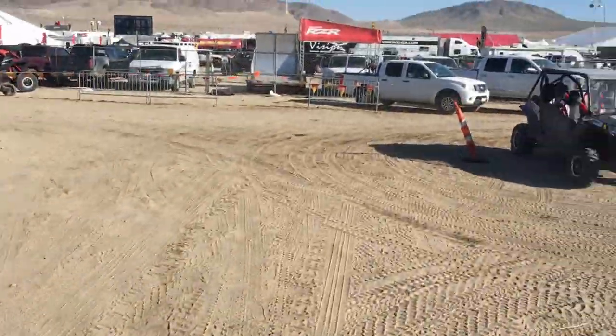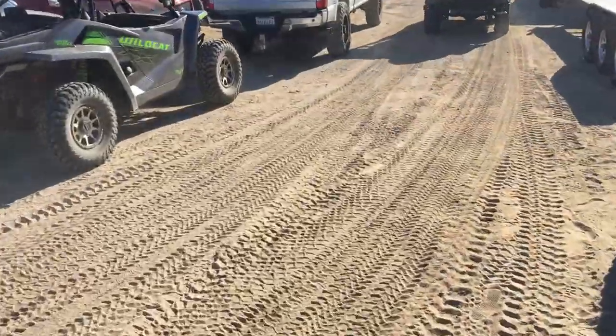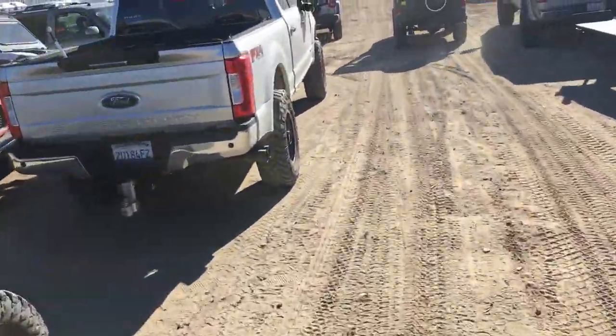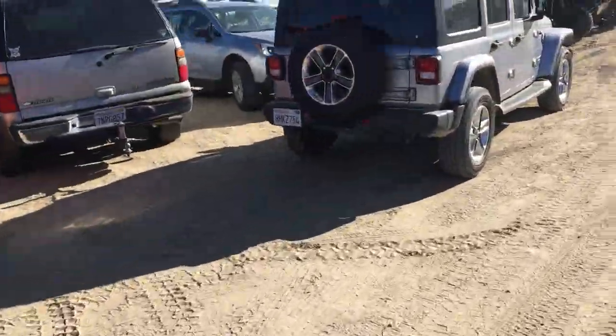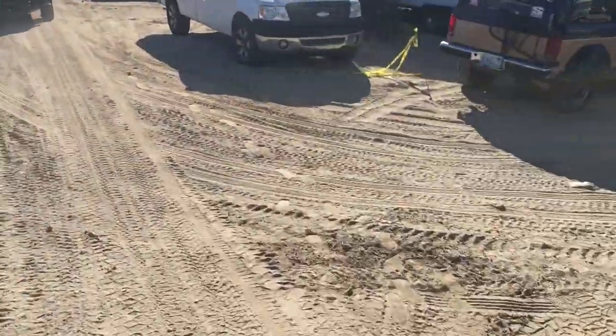This is going, there's Hammertown entrance to the left. This is where all the cars come down and park, and I love to come through here and look at all the Jeeps and all of the mayhem. It's one of my favorite things to do.